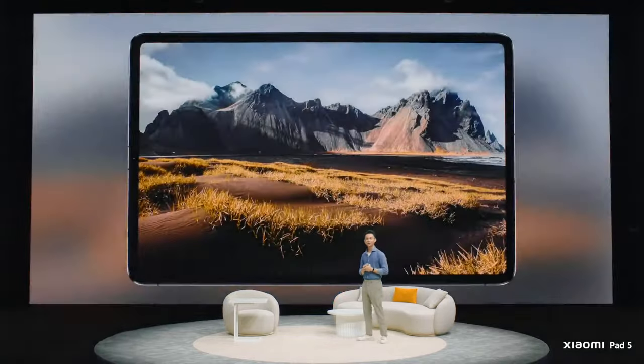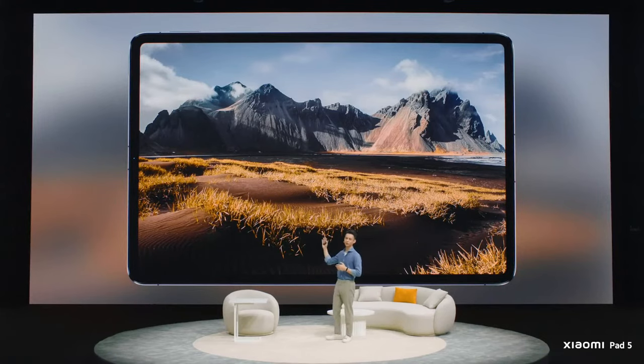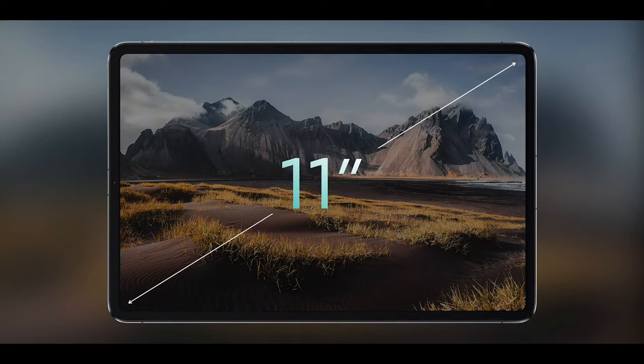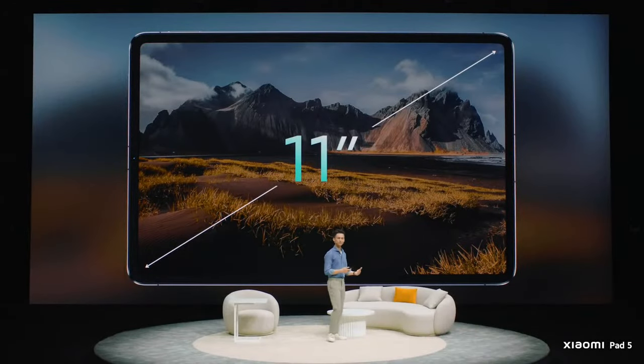And its functionality comes from its versatile all-screen display. In fact, the 11-inch edge-to-edge display means you get an immersive screen that brings out the most of your content, but one that's not so big that it's difficult to take around.